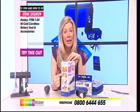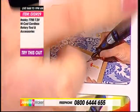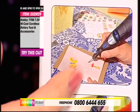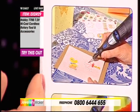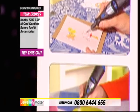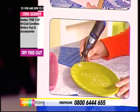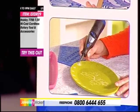And if we carry on down, you will see in there as well as it gets even more creative. And again, maybe using that for cards. That looks like you're just using the card and taking some of the detail away. Right down at the bottom, last but not least, there we go. Working on pottery, perhaps, as you can see there, adding in some detail.